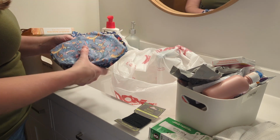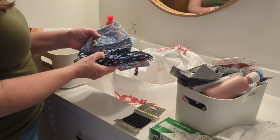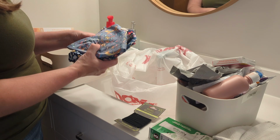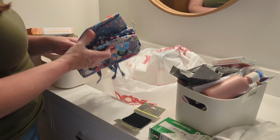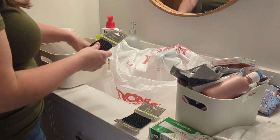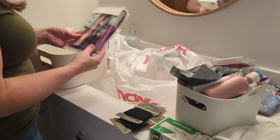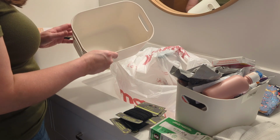These I bought during the times when I was at work and needed them for wearing my PAPR mask that I wear for certain patients in the hospital. But I hopefully don't ever need these again. They're brand new. I'm just going to donate these. This I never use, so the whole thing's going in the trash. And that was taking up a full bin.